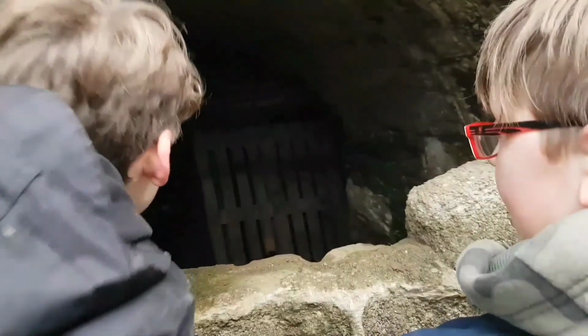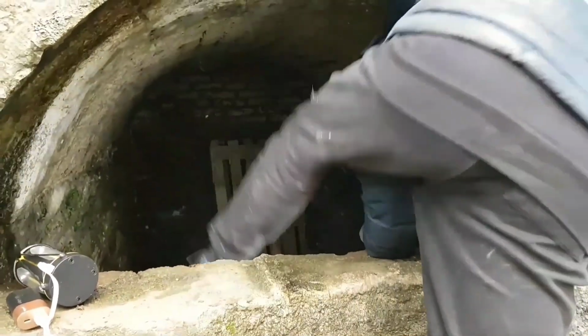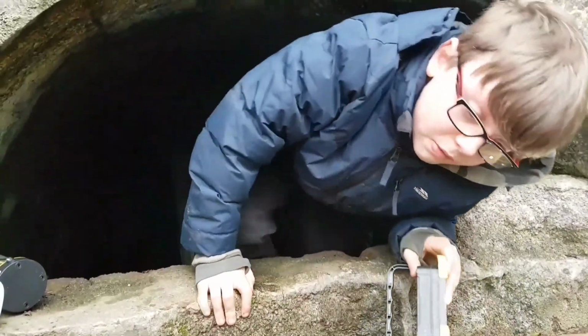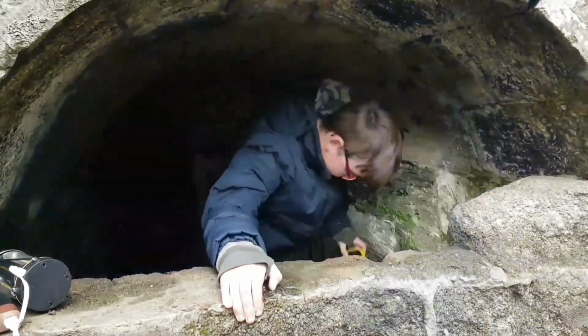Want to go and have a look? Yeah. Okay. That's a piece of wood here. There's a lot of rubbish in this one.